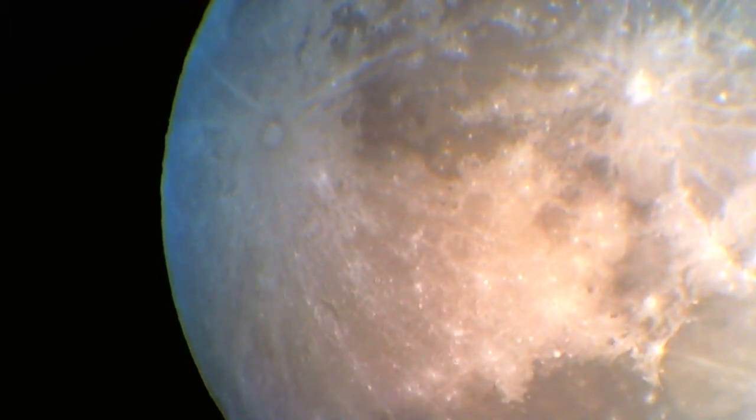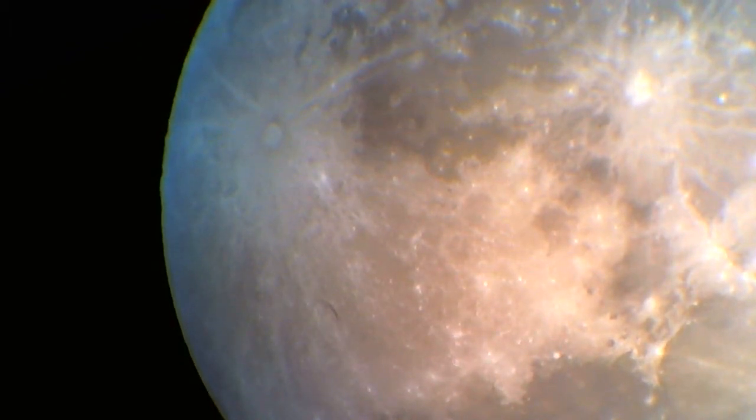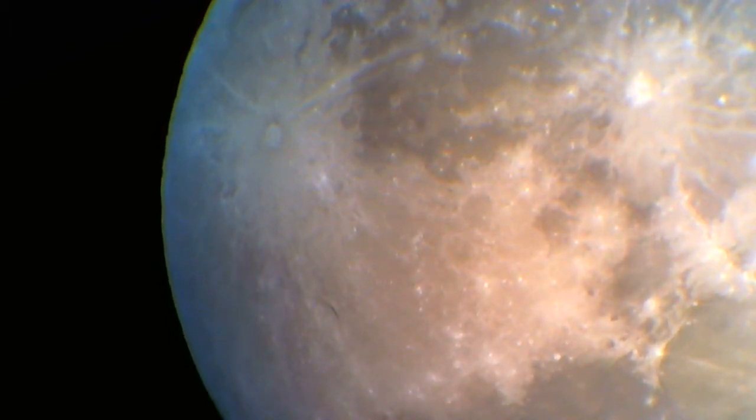Welcome to Moonscapes. It's March the 26th, 2013, and we've got a fairly nice looking full moon rising over the eastern horizon. Unfortunately, right now I'm looking through a few bare tree branches that might degrade the image a little bit. But the image looks pretty decent. Hopefully it won't get any worse. Should get out of those trees in a few minutes.